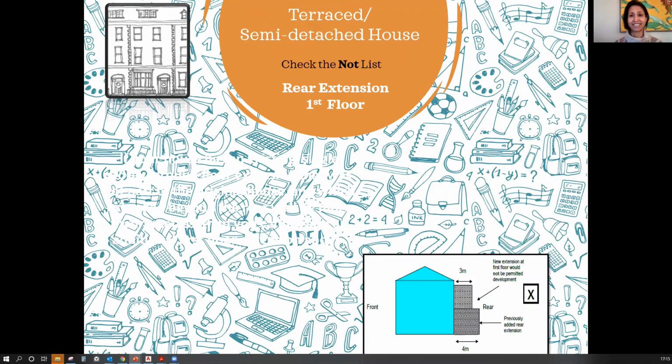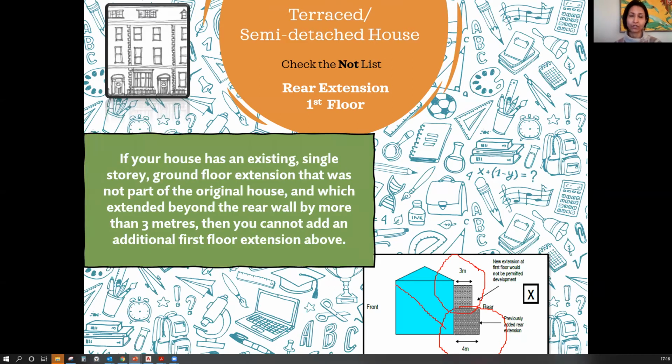If your house already has an existing single story ground floor rear extension that was not a part of your original house, so let's see, this was your original house in blue. At the bottom, you see at the ground floor, there was an extension which was not a part of your original house, but was made later. It could have been made by a previous owner, so please be careful of that. So if this is the case, and your extension at the ground floor is more than 3 meters deep, in this example it is 4 meters deep, then it would not be possible to add an additional first floor on top of it under the PD rules. So this action of putting a 3-meter first floor extension above the ground floor extension that you see here is not possible. So please be very careful if you're planning such an extension under PD rules.